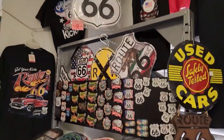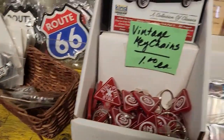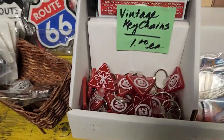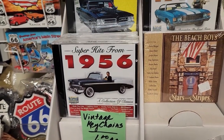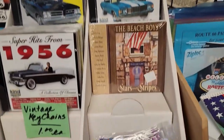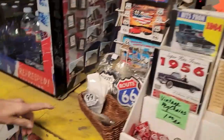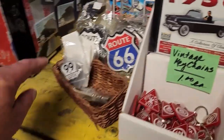So I'm looking, Ricky, and I don't know what you would like. Bunch of keychains, vintage keychains, it says. Super hits from 1956, 1964, the 70s. 66, it's upside down.